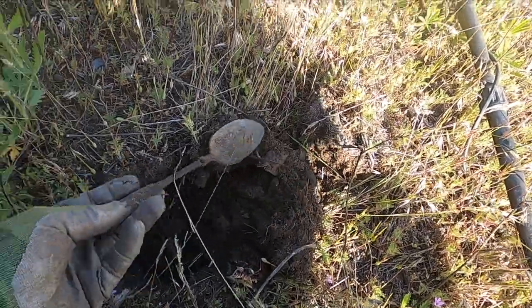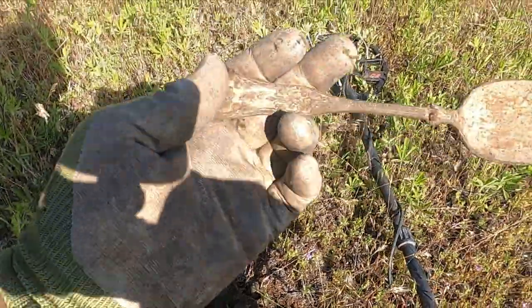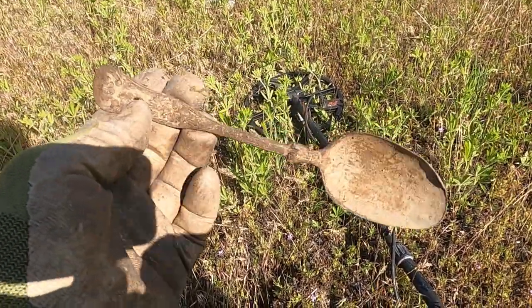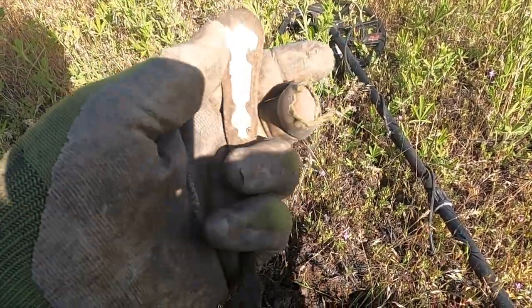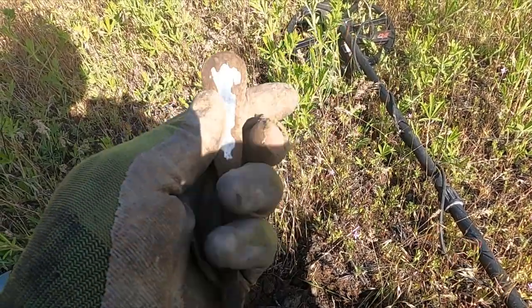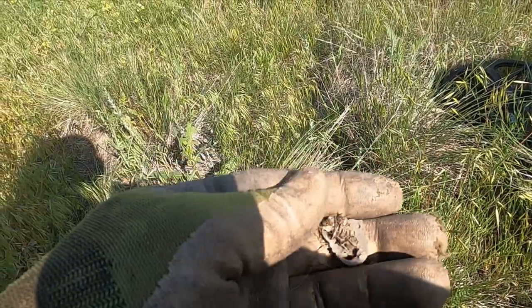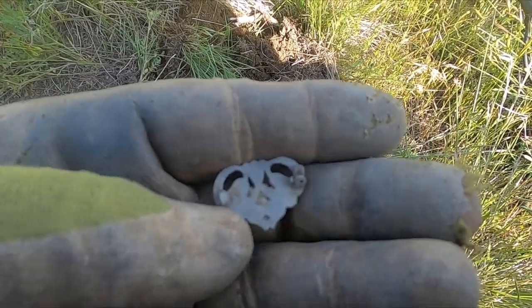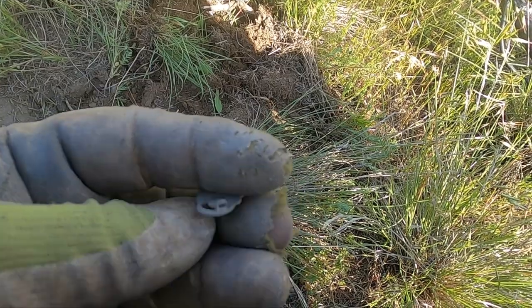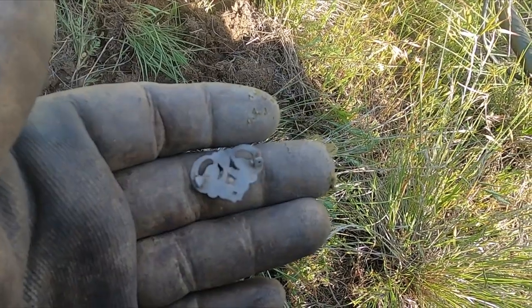Got me an old spoon. Awesome. Get in the sun, maybe you can look at it a little better. It's got a little fancy on there. Definitely plated. I don't know what I got here. I got something fancy. That looks like a piece of jewelry. It's awesome. Geez, I wonder what that's made out of. Beautiful.